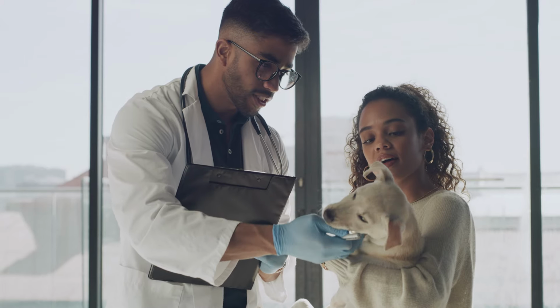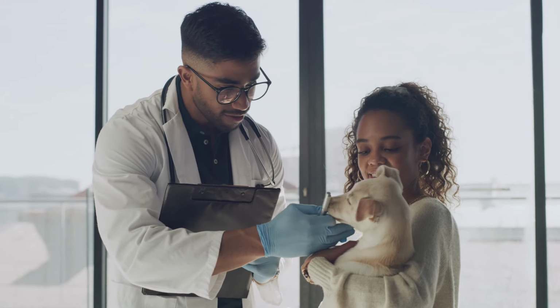If your dog is on any other long-term medications, then should you withhold that on the morning of the surgery? Should you actually give that? It's really important to be clear, and talking to your veterinary team is crucial for this.